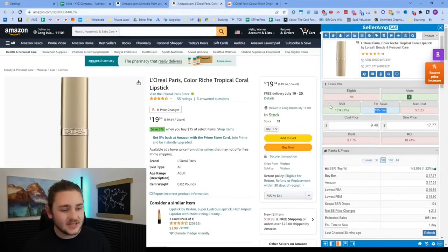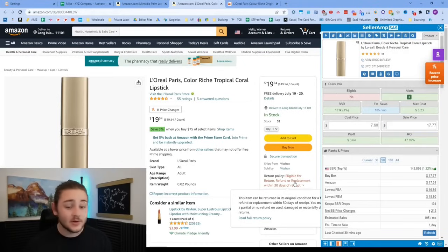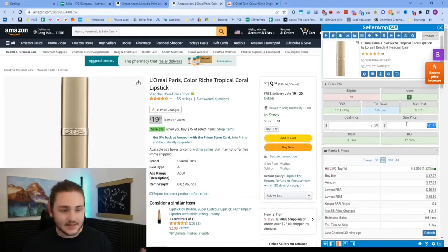Over here on SellerAmp, one of many reasons why you need SellerAmp is to calculate your fees for you. So you're punching in about $7.60 here. We're going to make $3.64 profit, 47% ROI, and that's just at $17.77. Another thing I like to do when I'm sourcing through my leads is, right now it is $19.59, so I want to check that. So $19.54, I guess, it is a 70% ROI almost, $5 profit. It's a pretty good product right now.